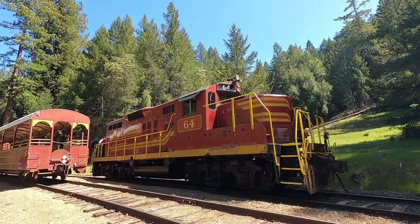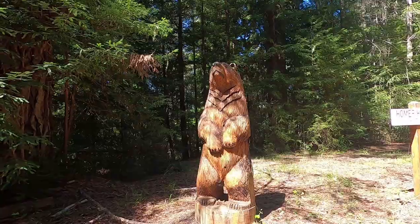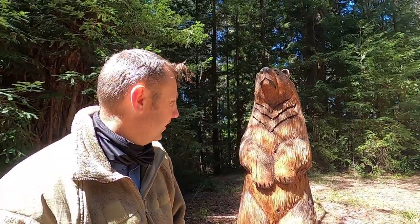About a 20-minute stop, and there's a little picnic area. You can go see the tallest tree, and you can watch the engine change from one side to the other side of the track, so it goes the other way. So there's an old guy that used to live here, and he carved that bear, apparently. And that's like a little monument to the guy. It's a big tree.